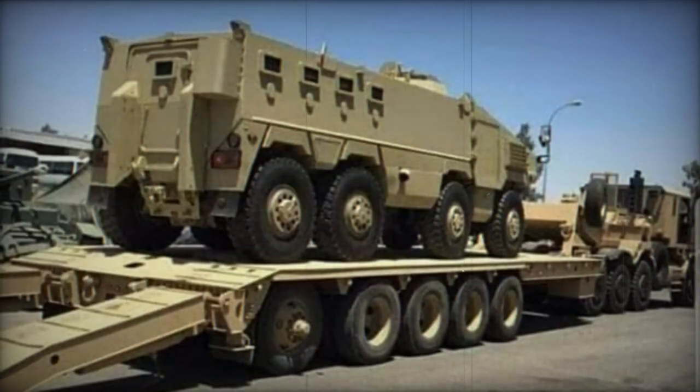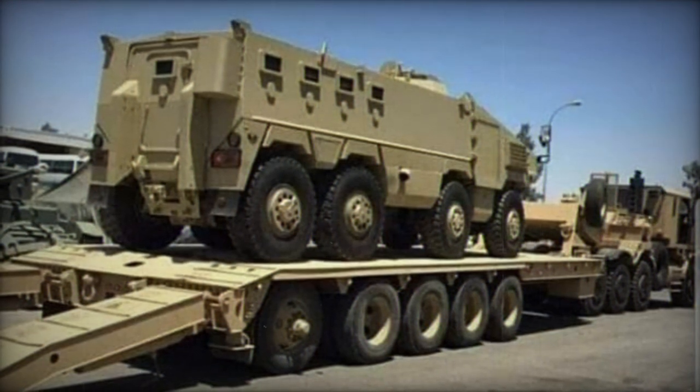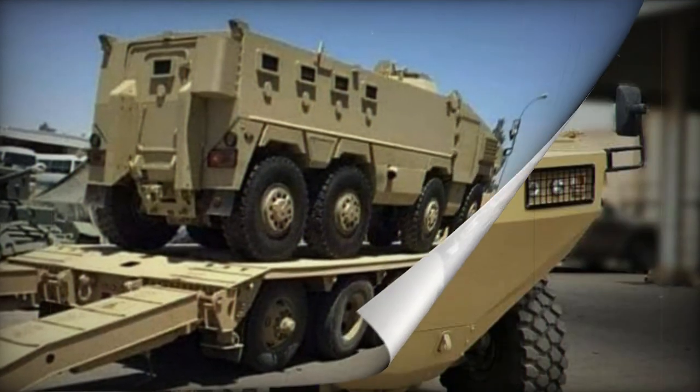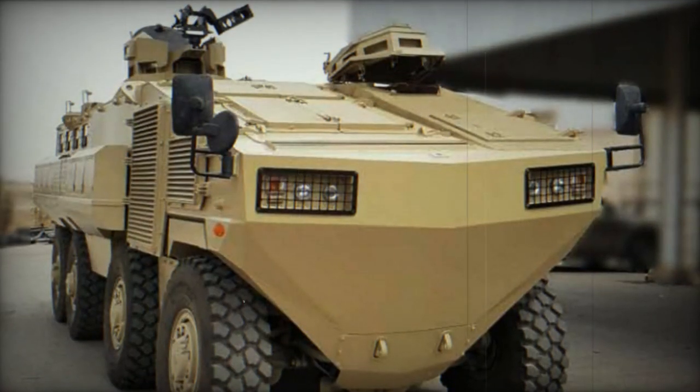A portion of these APCs was exported to the United Arab Emirates, and the vehicle also participated in operations in Libya, where its presence was first observed in 2019.